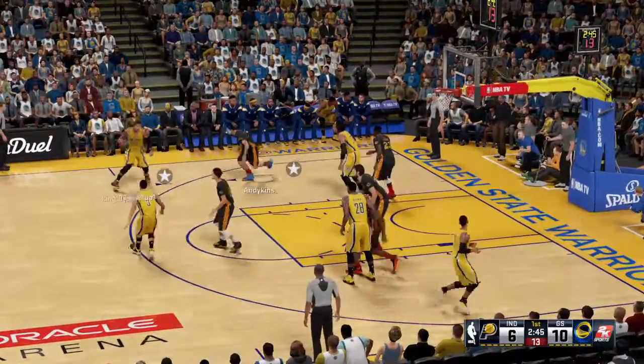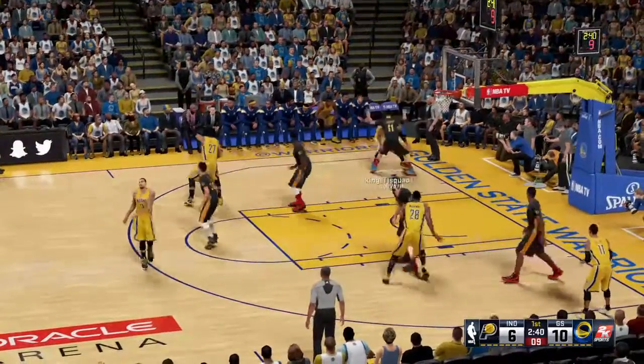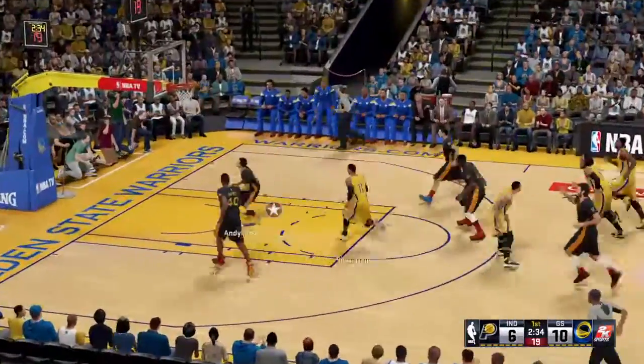The Pacers making a switch here. Hill's checked in. Here's George. It's rebounded by Golden State. You love the closeout on that one.